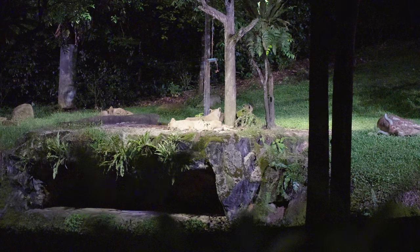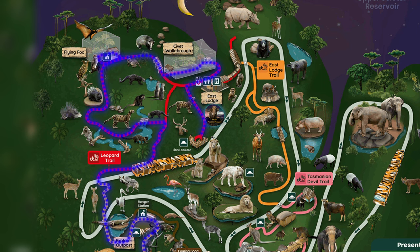After the civet enclosure, find the lion's lookout. Make sure you take a good look at the lions. This will be important later. Now, here is the midpoint where you can find the toilets. After this point, there will be no more toilets until the end of the trail.